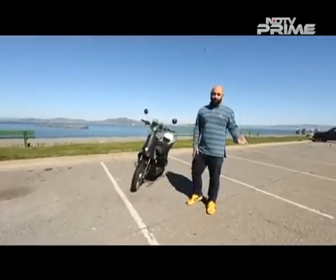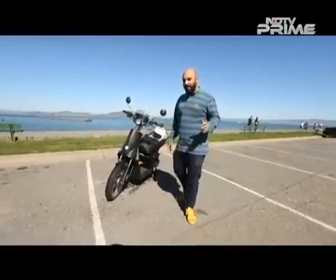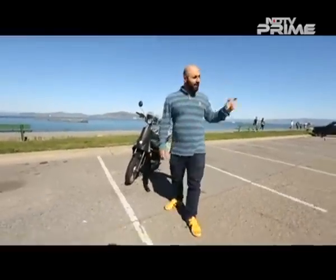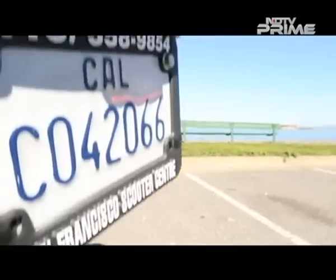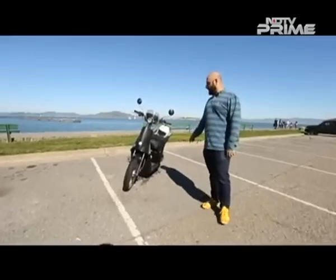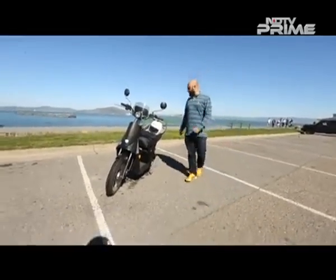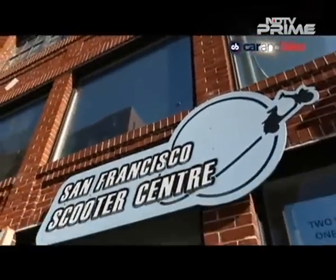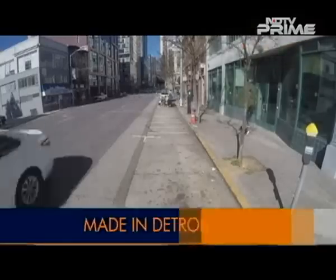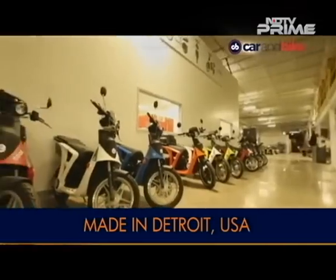Now, it does have, of course, a range of just 30 miles, and it does sometimes struggle to get up those very, very steep San Francisco hills. But I bet it's going to be a lot of fun riding this around, because even at slow speed, sometimes you can have a lot of fun. The Mahindra Genze is perfect for a city like San Francisco, where electric and hybrid vehicles are the norm.